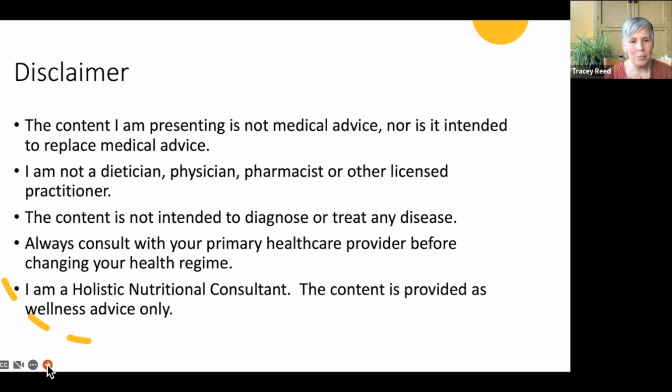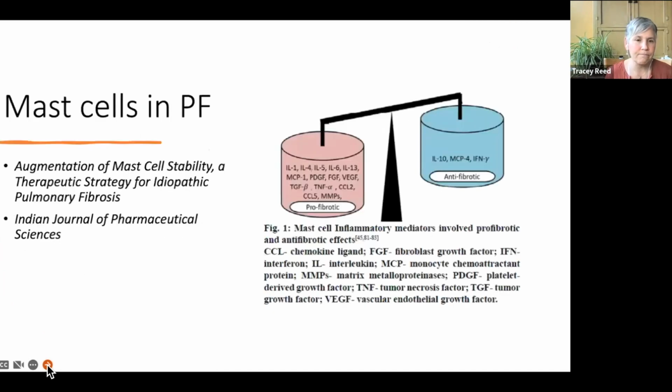And I think what's really relevant in today's conversation is that I am a holistic nutritional consultant, not actually talking nutrition today, but it's that holistic part in my title that gives me sort of a broader scope. I look at other aspects of people's health, not just what they're eating. So just a reminder that today's content is for wellness advice only. Always discuss this again with your healthcare provider. So this is part 3 of a 3-part series. Last time we talked about diet. The time before that, we were sort of looking at the research, connecting mast cells and PF.